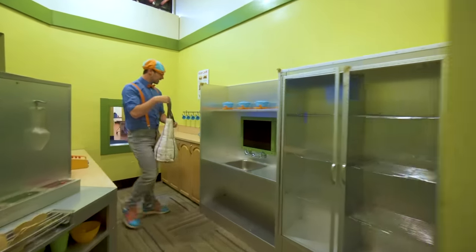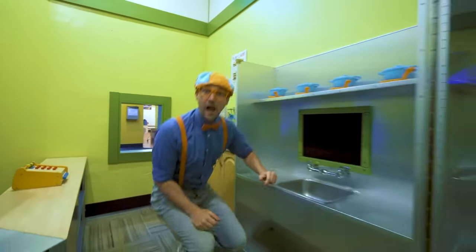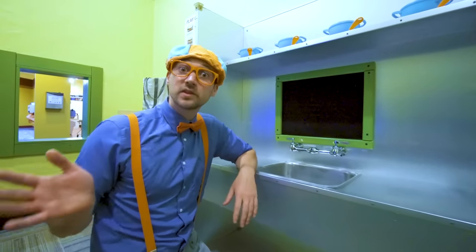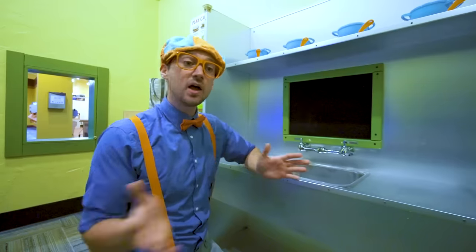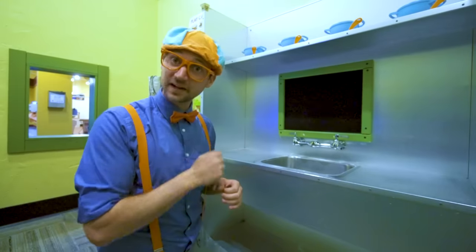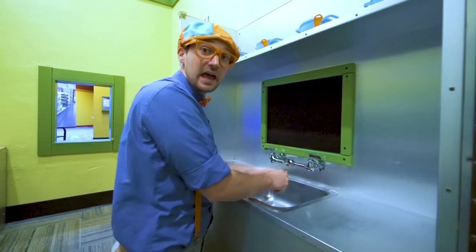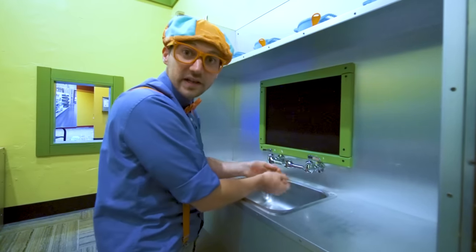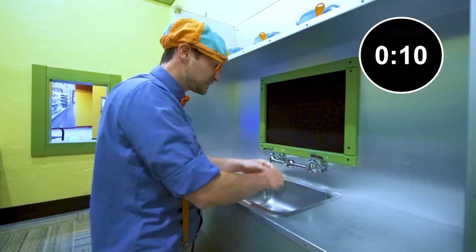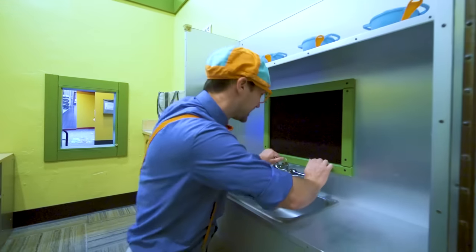Okay, first, let's set these down right here. Okay, stay there. Oh, I almost forgot. After going to the grocery store, playing in the mud, going to the playground, anything and everything like that, we have to wash our hands before we eat, or even before we make food. So, let's turn on the water. And then we wash our hands for about 20 seconds. Yep, that's about 20 seconds. That'll be fine.